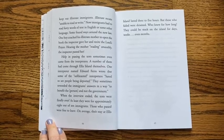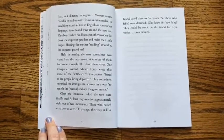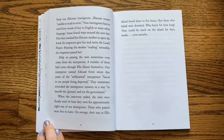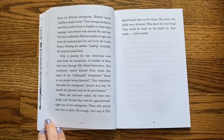One interpreter named Edward Farrow wrote that some of the soft-hearted interpreters hated to see people being deported. They sometimes reworded the immigrants' answers in a way to benefit the person and not the government.